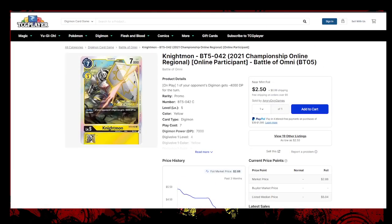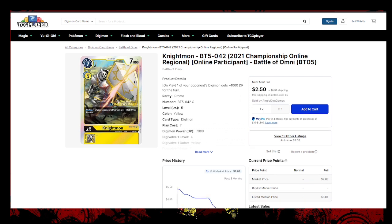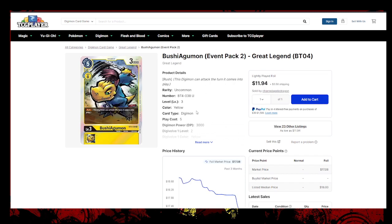But if you're looking for max rarity, you have the finalist, and you have the champion version, which of course is sold out, but this is $23. So for about $100, you get 4 copies of a Nightmon that you may or may not play. But again, I think you should wait till more stuff is announced. You have that card here, and then we have this here I wanted to show too.